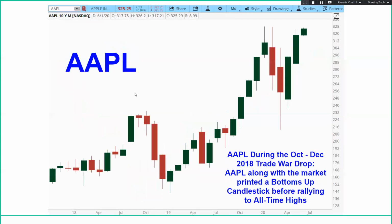All right. What about Apple? Let's go to some individual stocks. And so I'm going to try to speed this up a little bit now. Hopefully you guys understand this. Apple in 2019, Apple started dropping. People were saying Apple is done, all that kind of stuff. Ladies and gentlemen, look at what appeared on Apple right there, okay? That was the bottoms up right there. Anybody who understood what this bottoms up candle was would have said, wow, here's the bottom of Apple.